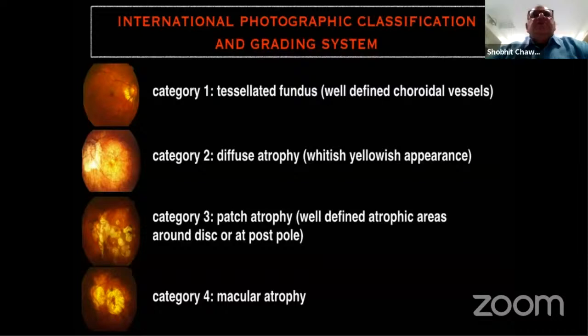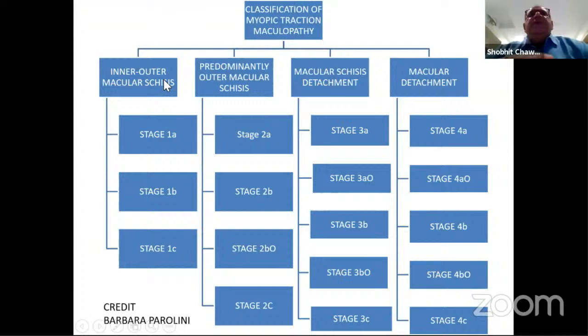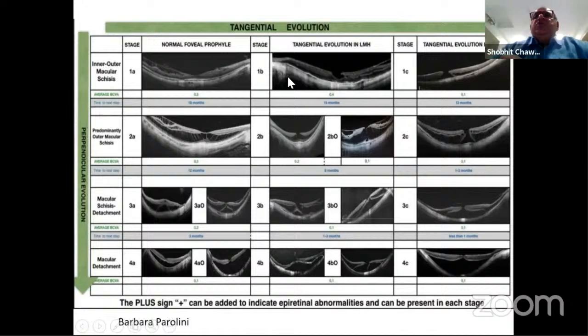So this is an international photographic classification and grading system, which is basically based on blurring of the choroidal vasculature and the chorioretinal atrophy in these myopic eyes for MMT. But more significant is this classification, which is based on OCT. This is by Dr. Barbara Parolini, the inner outer macroschisis, which is further staged as predominantly outer macroschisis, macroschisis detachment, and macular detachment. So these are the various subgroups which show the evolution from one stage to the other, and finally the macular hole stage. And a plus sign can be added to indicate additional epiretinal abnormality.